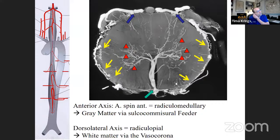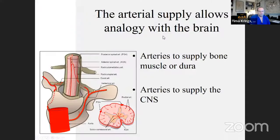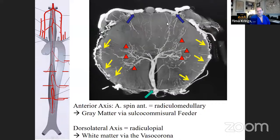And this will be of importance later when we're speaking about spinal vascular intramedullary malformation that may be supplied by both the anterior and the posterior spinal artery by sulcocommissural penetrating arteries that interconnect through the cord the anterior spinal artery axis with the posterior spinal cord axis. And then we have those connections between the posterior spinal cord axis and the anterior spinal cord axis that are on the surface.